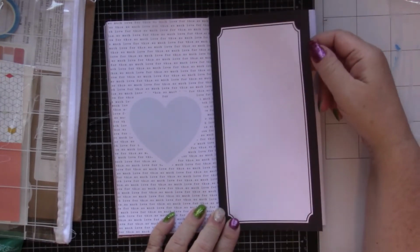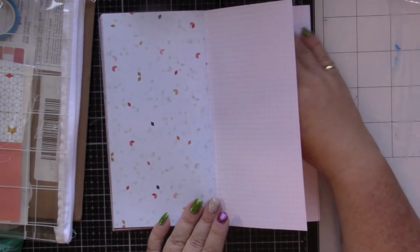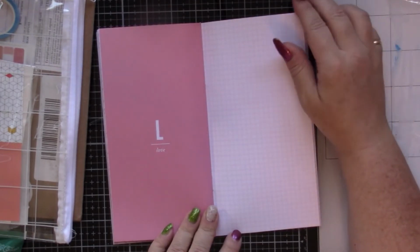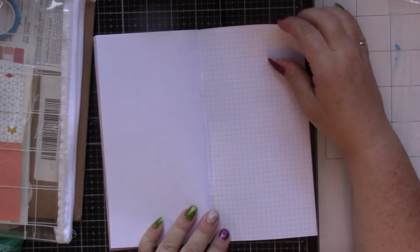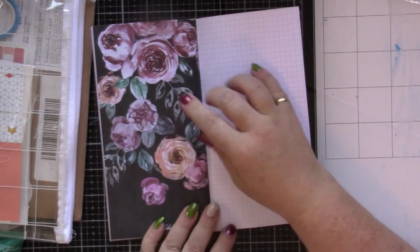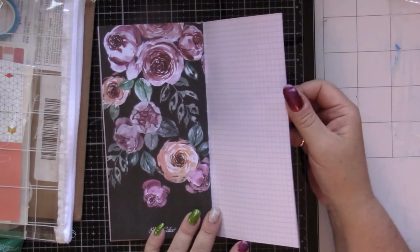And here we have a page that's got a black border. Just some little graphic design. L for love. Very minimalistic, and you can cover that up with a sticker or photo or something like that if you don't want it there. And I'm guessing we're at the end of the book. Oh, no, we're not. This is just 2 blank pages. Then we've got this one. Again, this is my favorite of the florals they've given us. And are there going to be 3 of them?